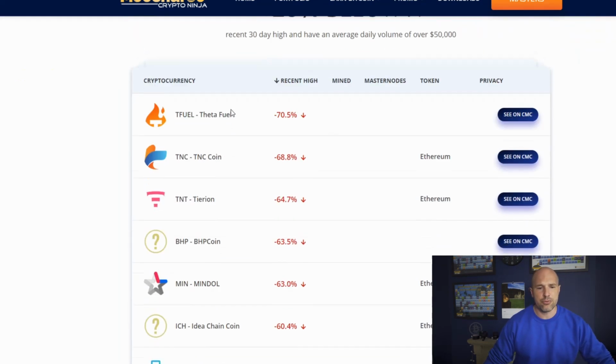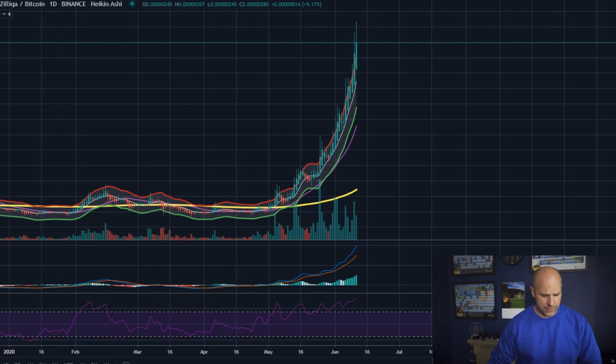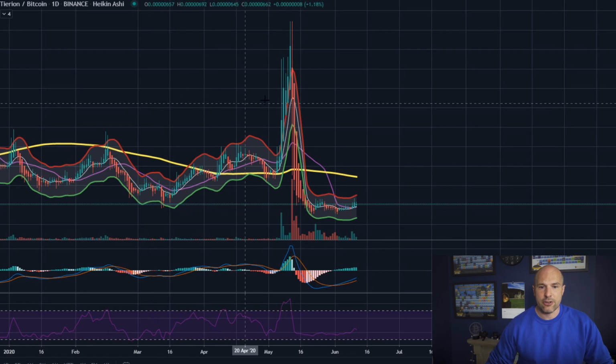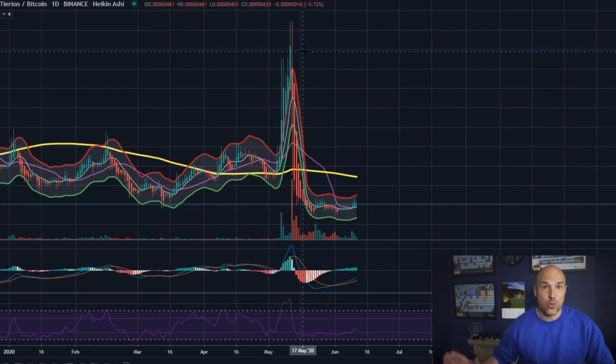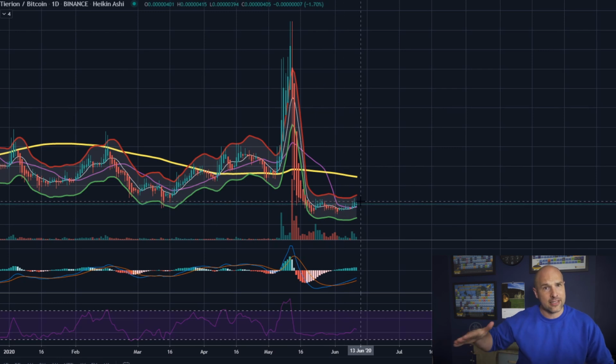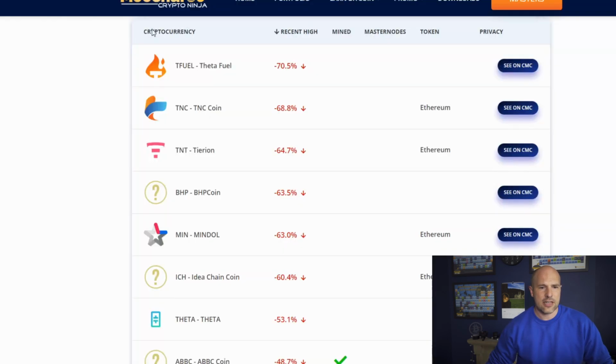Now the problem is, if we look at something like TNT right here, which is one that I bought this morning, you can see why it's down quite so much: it went up so much in the first place that now it's down quite a lot. But you can see here at the bottom it does seem to have bottomed out and started to come back up. So I bought myself a little TNT this morning, and this part of the Watcher is quite good.